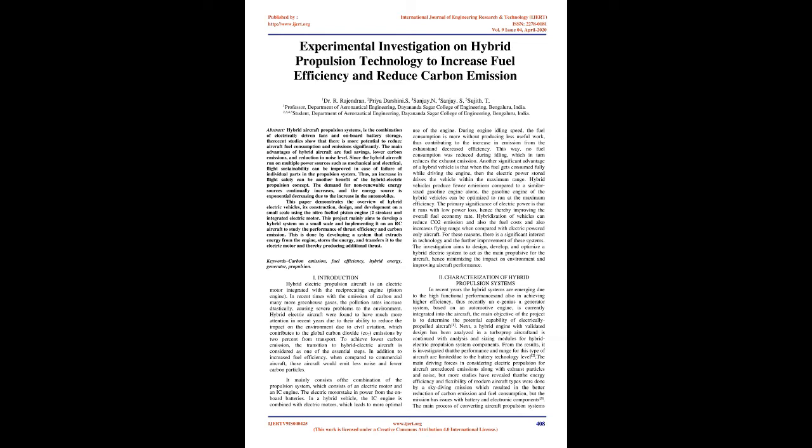In a hybrid vehicle, the IC engine is combined with electric motors, which leads to more optimal use of the engine. During engine idling, fuel consumption is high without producing useful work, thus contributing to increased exhaust emission and decreased efficiency. This way, fuel consumption is reduced during idling, which in turn reduces the exhaust emission. Another significant advantage of a hybrid vehicle is that when the fuel is consumed fully while driving the engine, the stored electric power drives the vehicle within the maximum range.